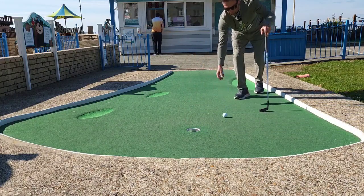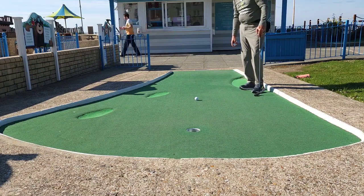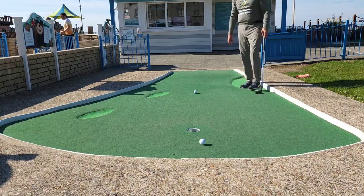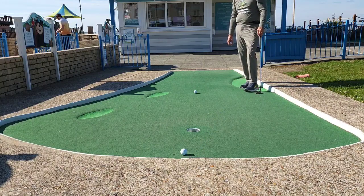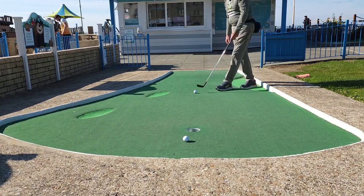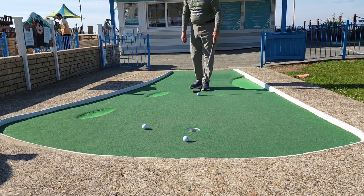Like I said, if your ball goes a little bit past the hole and you miss, it's going to trickle all the way back down there. Now, it is possible to get the ball to go back behind the hole, and then it will actually turn around and come back. That one did not touch the wall, so it wants to turn around and come back. This is quite a challenging hole.